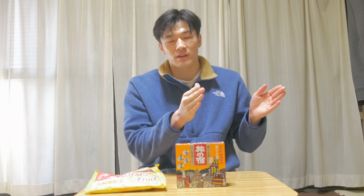Okay, up next on our must-buy list are their Kitkats. Every Don Quijote will have a section of lots of different flavored Kitkats, and Japan is known to have very unique flavors of Kitkat. So make sure to check out the section, and let's take a look at what kind of Kitkats that they had at my local Don Quijote.